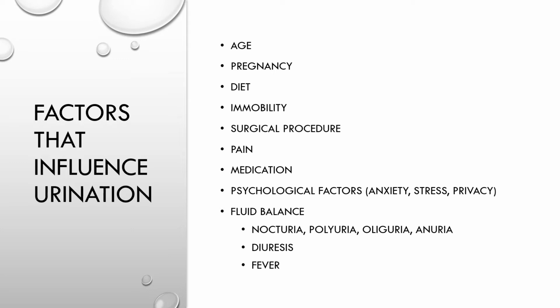Age, as the patient gets older, they have physiological changes that increase that risk for incontinence. They lose control of that external sphincter. Pregnancy causes increased abdominal pressure that may overcome the ability of that external sphincter to control, and they can lose control or be incontinent. Your diet is a factor. What you eat affects your urination. Artificial sweeteners or diet drinks can increase that incontinence.